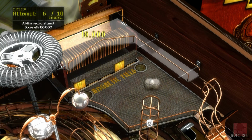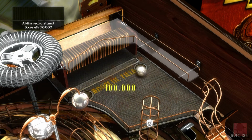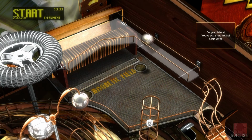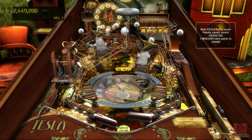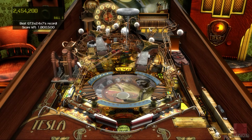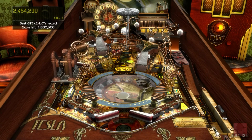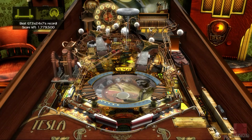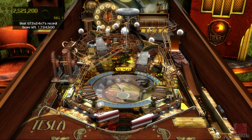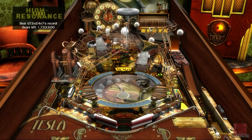There we go. Right, get the last one. Boom, get it up the top. Oh, it's fallen off. Damn that Tesla coil. But I've got my high score there. Good. I think only one of my friends has got this on the network. And I'm a bit off his score. I'm not sure I'm going to beat that. He's maybe had a few more goes than me.